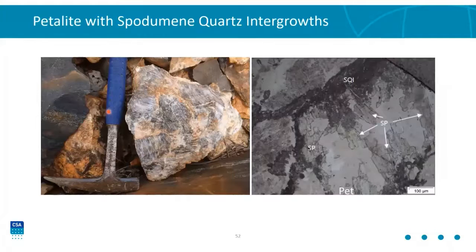Similarly for petalite, this is that same sample again, a thin section of it. You can see there's quite a bit of spodumene in here, in amongst the petalite. And again, that's going to be a bit of a processing challenge. And yeah, you'd end up with two product streams potentially with this. And then you've got very fine grained SQUI, as in spodumene quartz intergrowth. So this is very fine grained. And there's probably a bit of eucryptite in there as well, just to make things interesting.